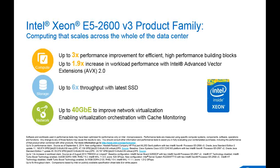We're integrating new instruction sets. So folks that have high-performance compute workloads can take advantage of our AVX 2.0, and you'll double your performance. Intel SSD technology, certified by HP, will provide 6x the throughput and also get data much closer to the compute, so it enhances your overall capability in optimizing applications.